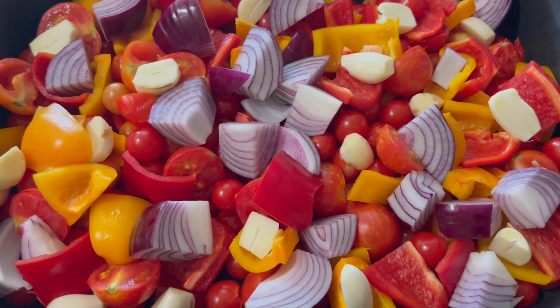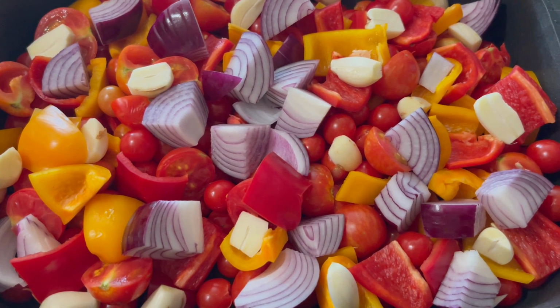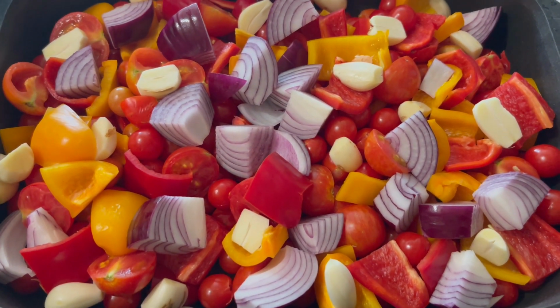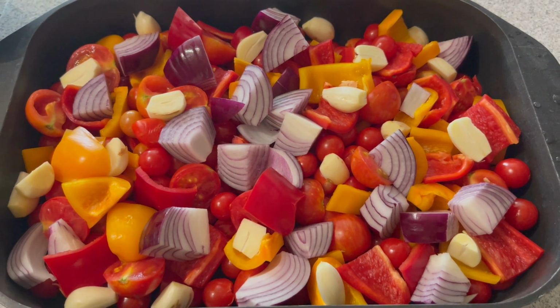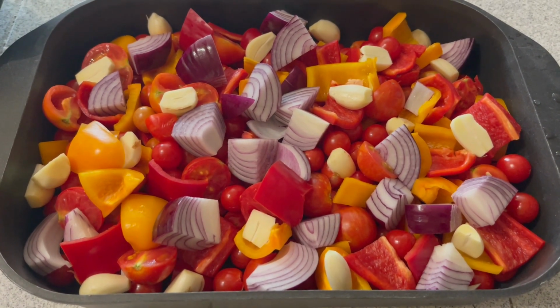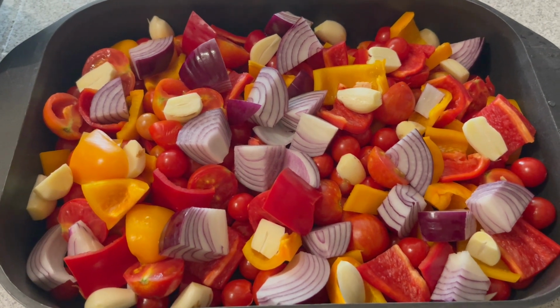One of the next things I've done is I've taken all of the tomatoes, some of the peppers, a red onion and some garlic. I've put everything into a roasting tin and I'm going to cover this in olive oil, salt and pepper. I'm going to pop it in the oven and roast it all down, and I'm going to get 2 meals from this. I'm going to get a soup for lunch, and I'm also going to get a bolognese sauce out of it as well.